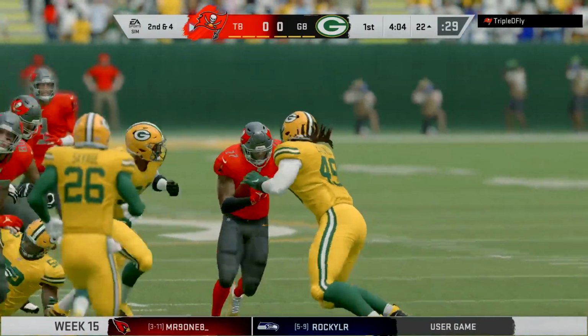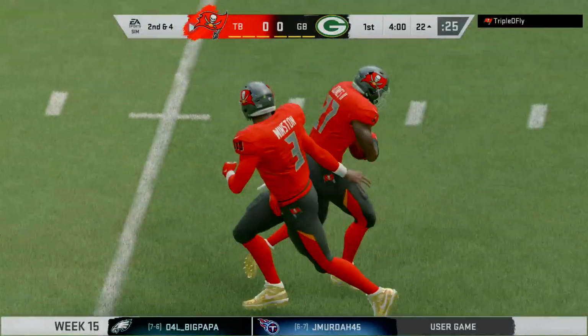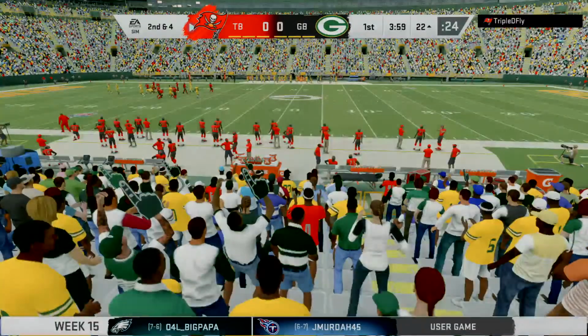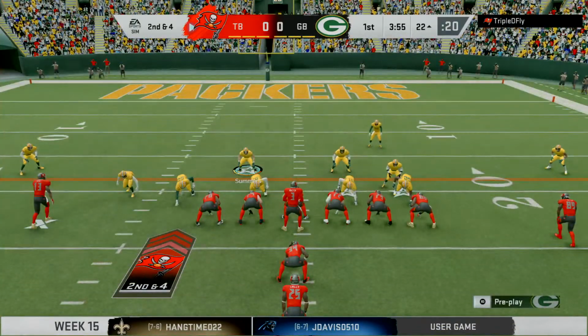At the Packers' 22-yard line. 6 yards on that last play. Here's 2nd and 4. Ready? Easy.